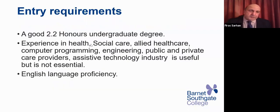So what are the entry requirements for the actual degree course? We are looking for individuals who have a BSc or BA honors degree with a 2.2 class. Also, we are looking for students who have experience within health or social care, as I mentioned earlier on: allied healthcare professionals, computer science or computer programming, engineering, product design, and commissioners who work within health and social care and are responsible for commissioning some of these technologies, systems and products. Some of these skills may not be essential, but at least they will give us an insight into the type of students that are being recruited for this type of degree.